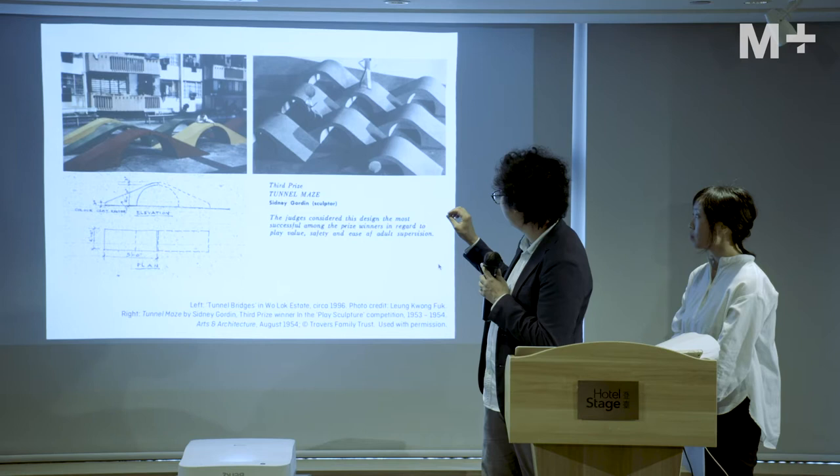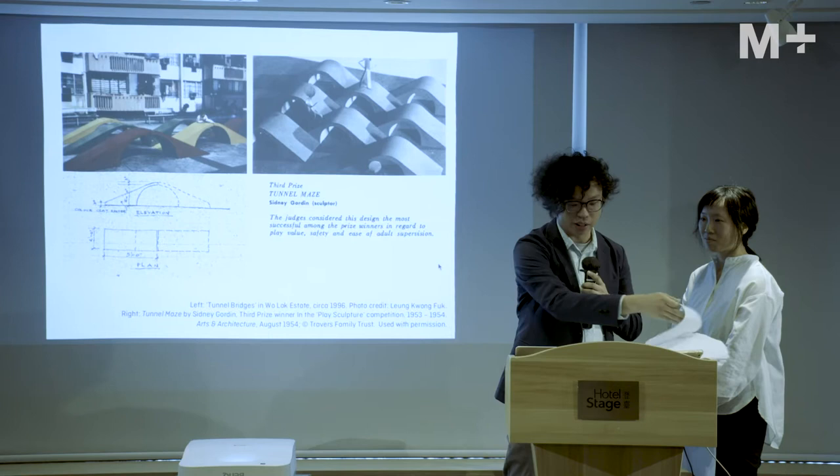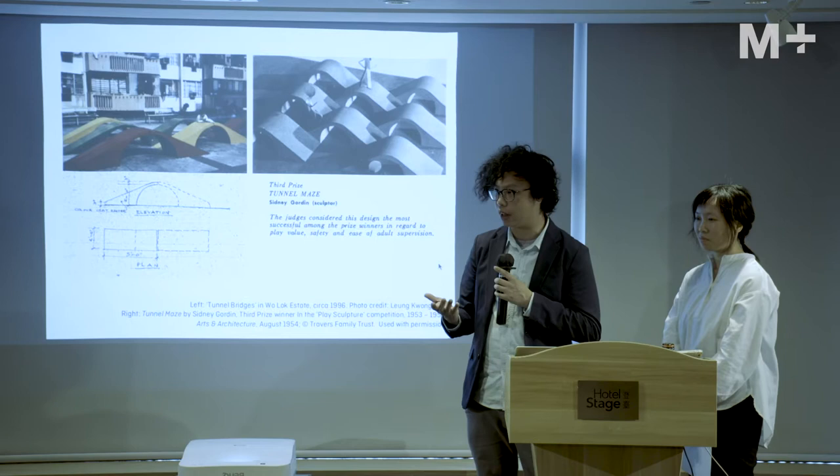They look very similar to the tunnel maze designed by American artist Sidney Golden. But who is Sidney Golden? This connects us to the movement that we are interested in, how playground connects to modern art.